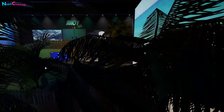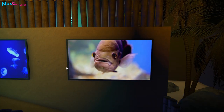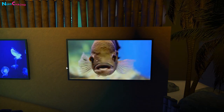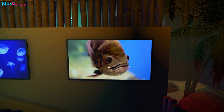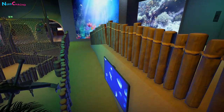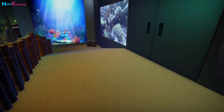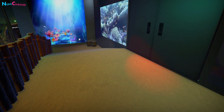It's completely unrelated. I mean, you get greeted by this guy. Can you imagine being in this queue and just seeing this guy here going, hello? Frightening. And then you come into this area here, and there's just lots of reminders that you're supposed to be amongst sea life and all of that sort of stuff.